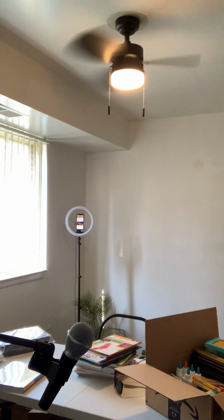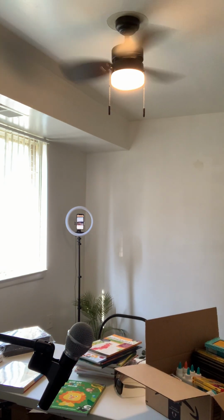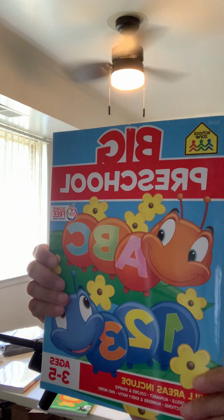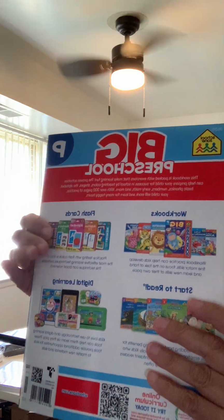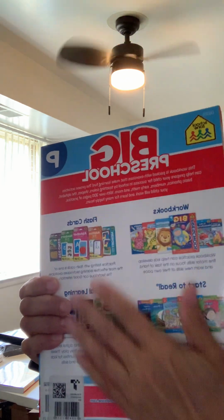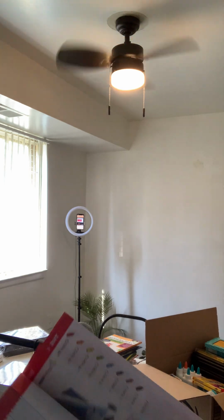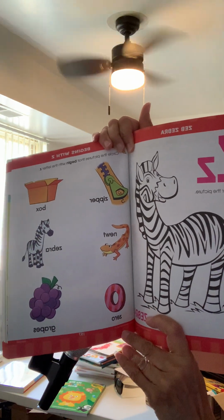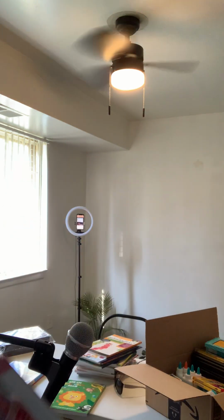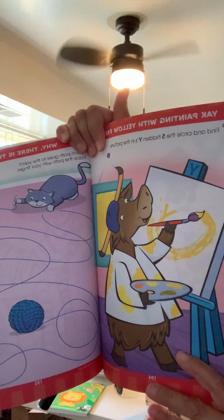We also have a coloring book. The last one is a coloring book. This is a big preschool book, ABCs and 1, 2, 3s. All these are from Amazon.com, and the back of the book lets you know that you can purchase other books with the same idea. This book has a lot of different things. See, look, Z is for zebra. Look at that, that's pretty. Ain't that pretty? So I just had a good time ordering these. And look, he's doing this, so this would be good too.